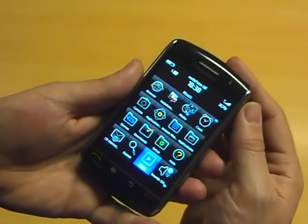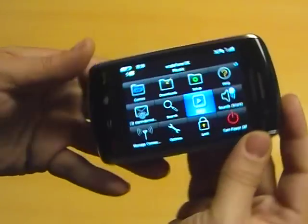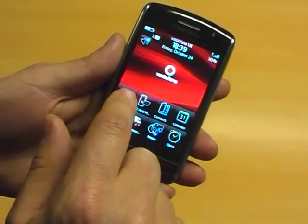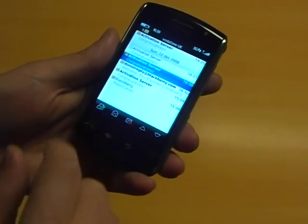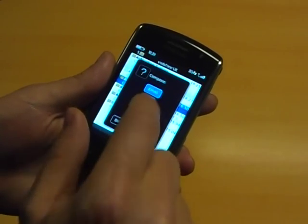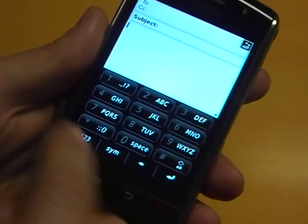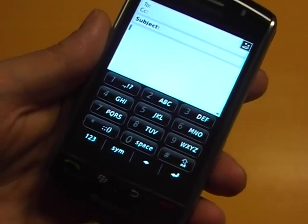It features an accelerometer, which means that when you turn the screen this way, the icons turn with it. Now this is particularly useful if you're using messaging, so let me just click on messaging. Now if you want to send a message, you do so like so. Let's say we're going to send an email. Let's go straight into composing that email. Now you can see here you've got the virtual SureType keypad.